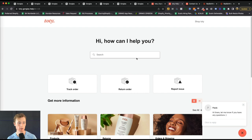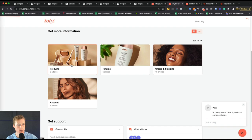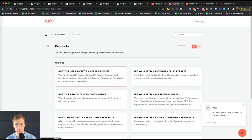And you're going to want to make sure that you link to this in your footer and potentially even in your header so that customers can easily see it and access it. And this is where you'll see the categories, but then also be able to dig into the actual articles that answer some of those questions as well.